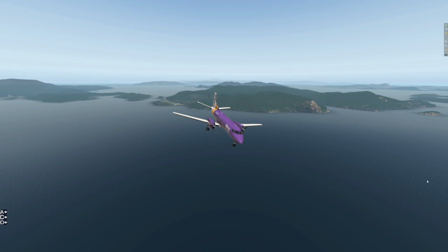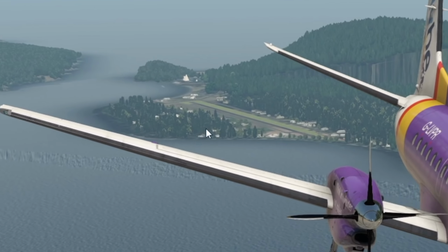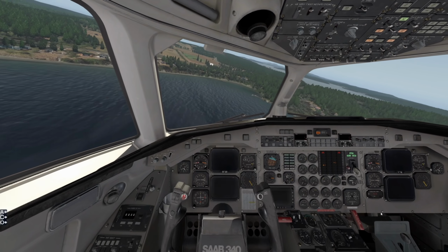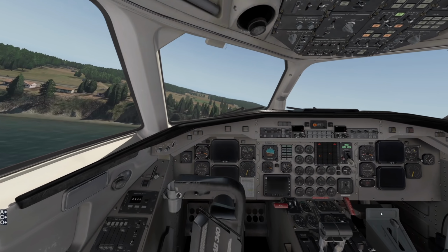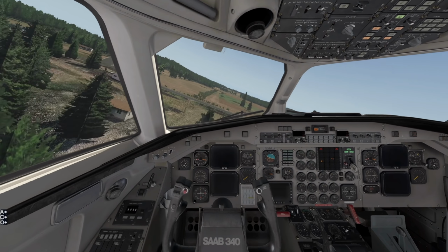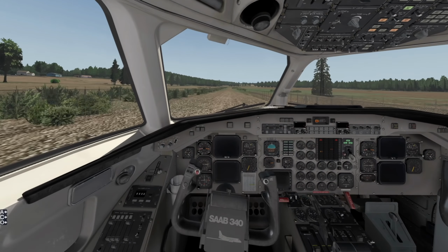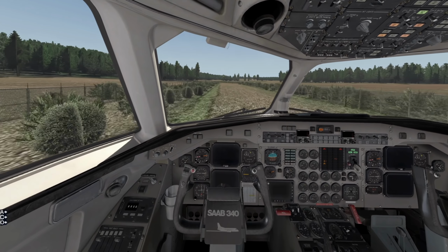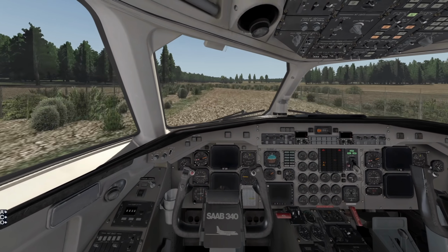Right behind us, we actually have Bakeley Island that has a proper asphalt runway on it. There we go. Coming in, I think I have located the airstrip properly. There we go. And now the landing. Alright, you know what? That was quite nice. Let's see if we can stop in time, which I'm really doubting that I can do.